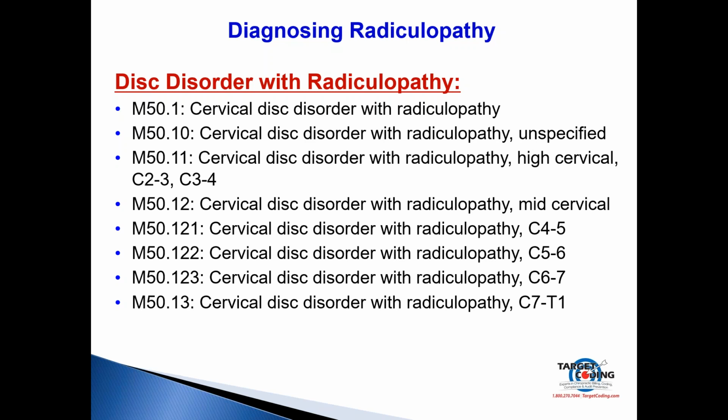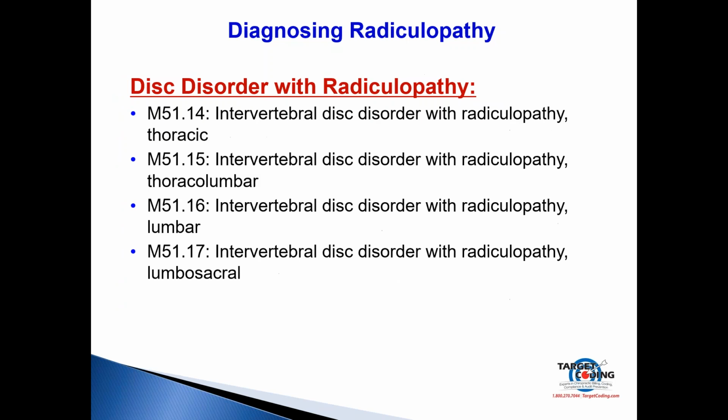So these are the cervical disc codes. Now let's move on to disc disorder with radiculopathy in the thoracic region. Well, it doesn't get specific. Anywhere in the thoracic region, you'll use M51.14. We don't have one for T1, T2, T3, T4, T7, T10, T11. No. It's a little easier here.